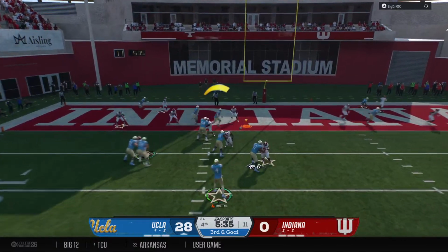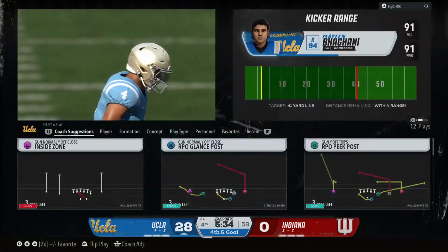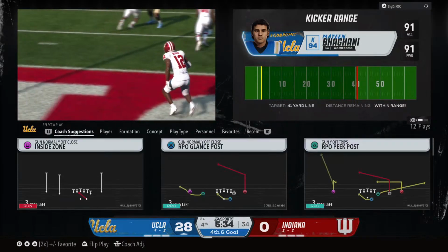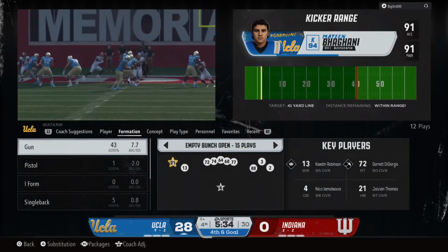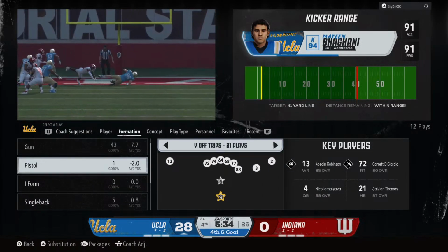From the gun, wants to pass. It falls incomplete. He was trying to find his man for 6. Well, the offense has had their way all game long up to this point. Finally, the defense is able to make a play. And I'll tell you, after that hit, that receiver, he's going to be thinking twice about running that route again.